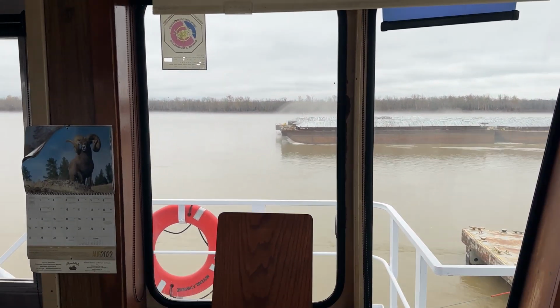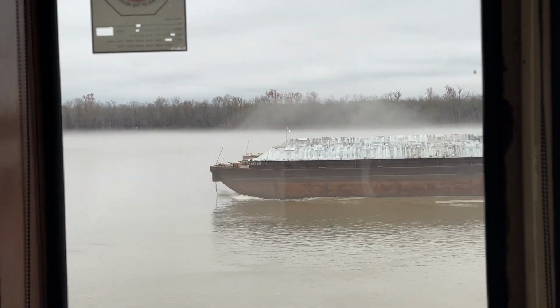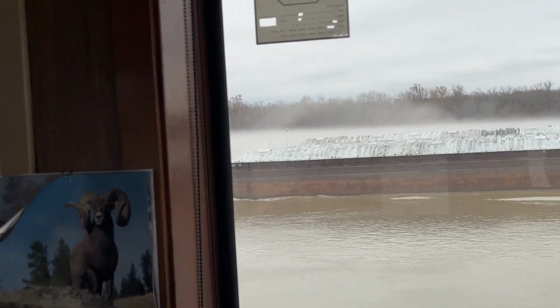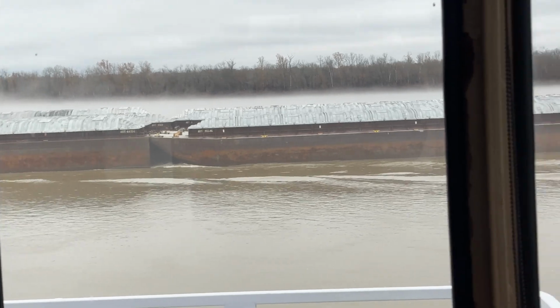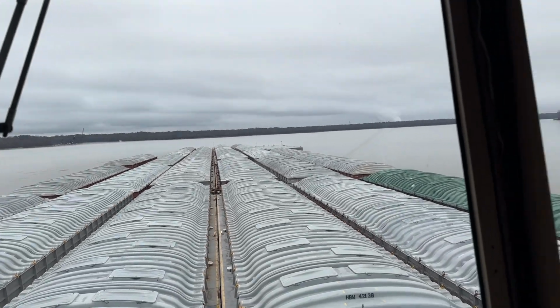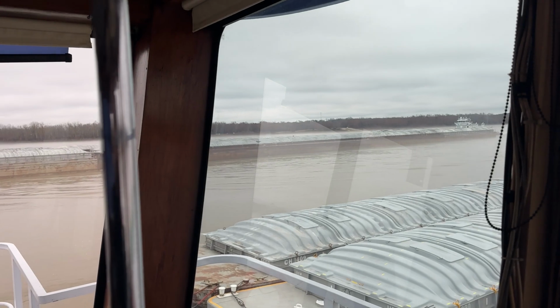So with that water, that fog's breaking over the top. That is cool, the way it's acting with the fog. The tow. That's a truck, just a little, not too bad. Still see the surface of the water, but it's trying to get up.